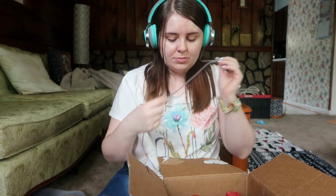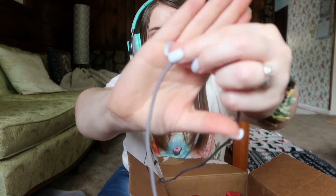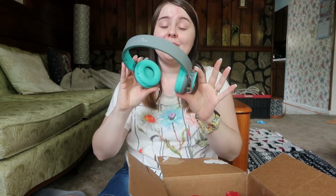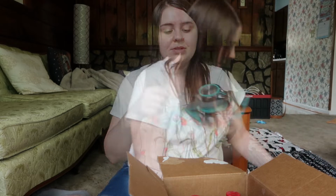It's not wireless, but it does have the little controls here, and I like this because it also has a built-in microphone, so it could hook up to your phone if you want to take a phone call. It's really nice, and I like how the cord is that woven fabric. It's not cheap plastic that my cat can chew through, because he does that. But yeah, I highly recommend these. I love the color. They're super comfortable, and the sound quality is really good. So I highly recommend those.